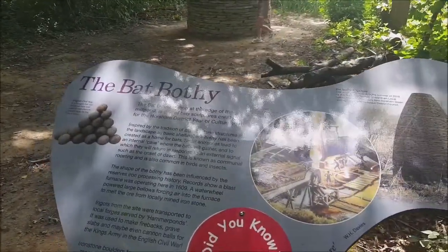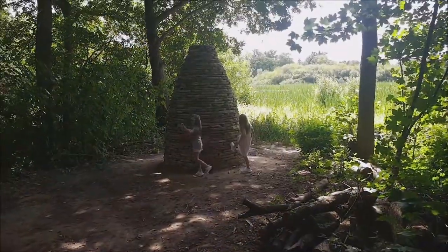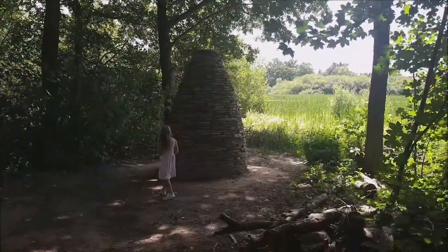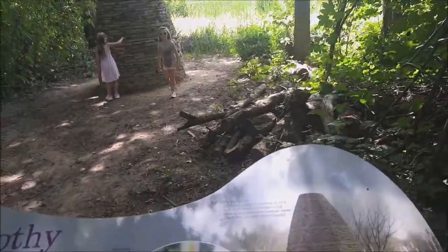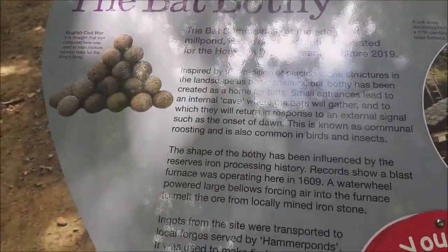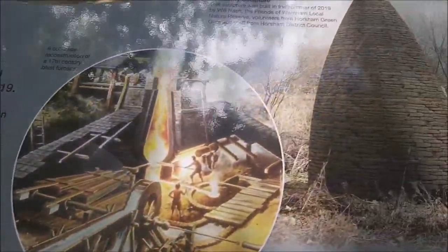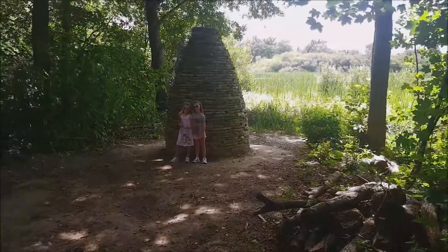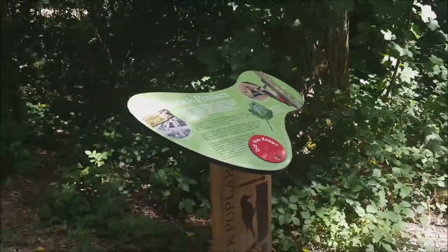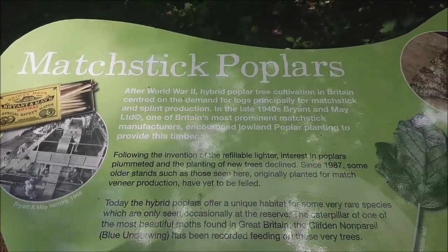And we just come across a bat boffery, and there it is, guys. So I presume it's obviously where the bats live. He's just having a quick picture, look. Matchstick poplars. There we go, guys. Matchstick poplars.